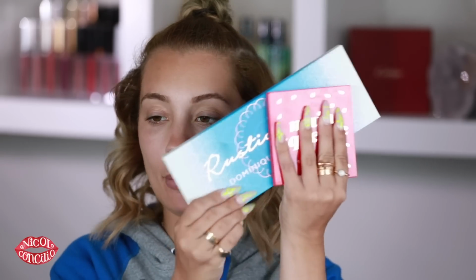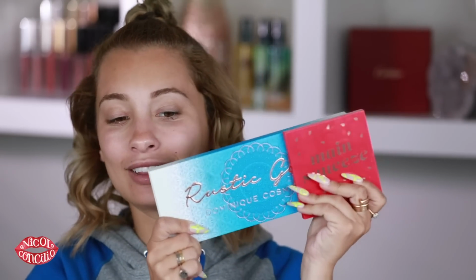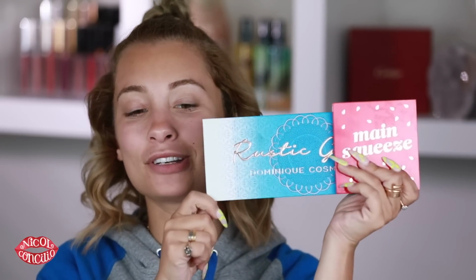So I'm on Dominique Cosmetics website right now, and it says that this palette retails for $44. This is a very big palette in comparison to a ColourPop eyeshadow palette, which you guys know I love. This is no shade towards them, but the ColourPop one covers like a third of this palette. You do get a pretty large pan size in my opinion.